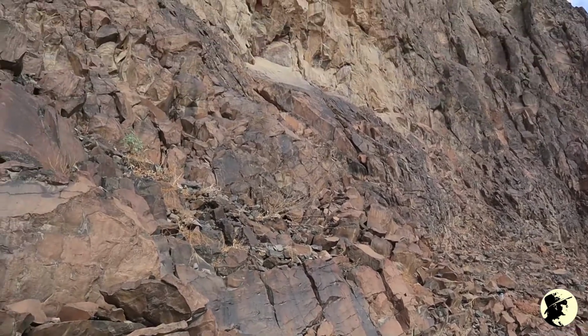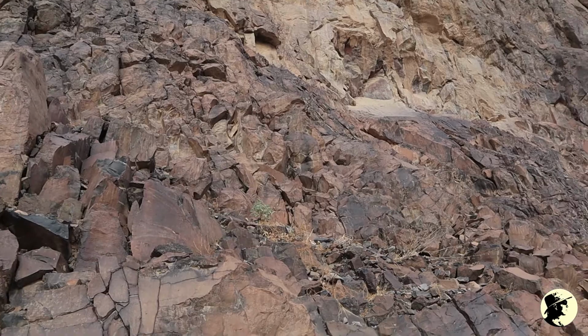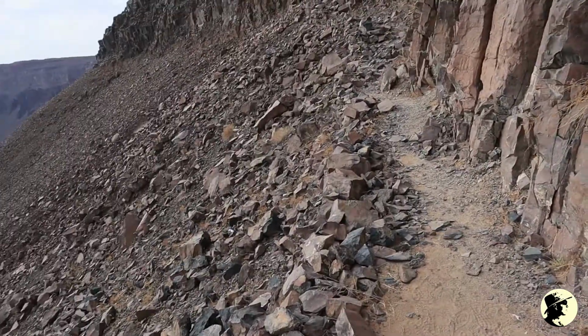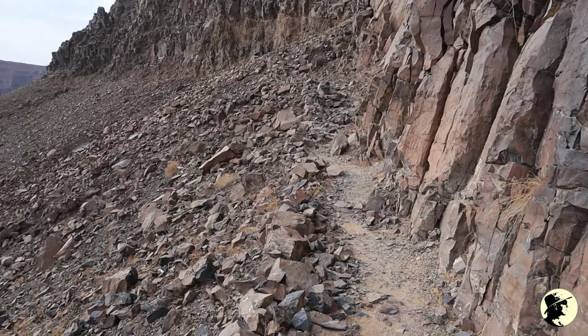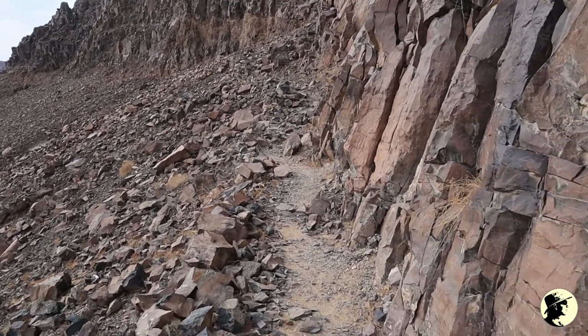Yesterday I came down that way, and that was where I had to take off my pack and use rope, but I noticed there's another path that goes this way, so I'm just going to check it out first and see if it's going to be any easier.